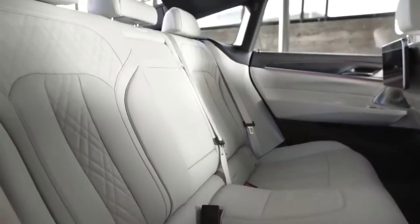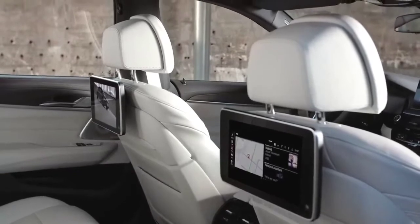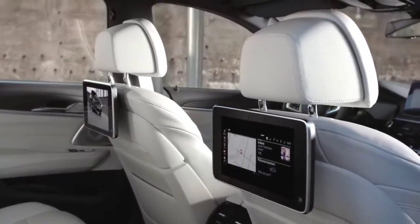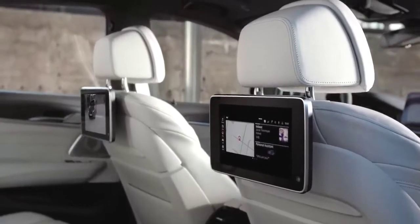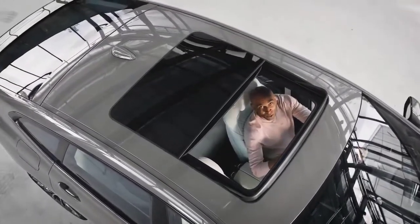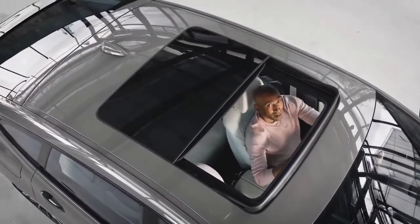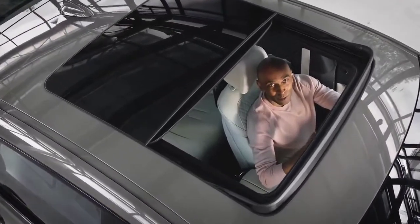And so that your passengers feel really comfortable, the rear seats are of course also adjustable. The rear seat entertainment professional with 2 tiltable, independent 10.2-inch touchscreens keeps your passengers well entertained at all times. If you like the sun shining on your shoulders and the stars shining from above, then you will definitely love the panoramic glass roof in your new BMW 6 Series.